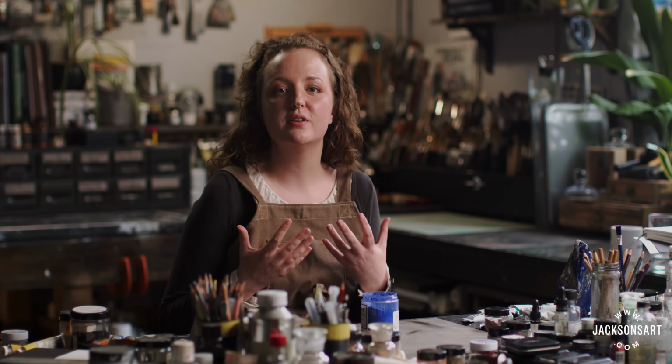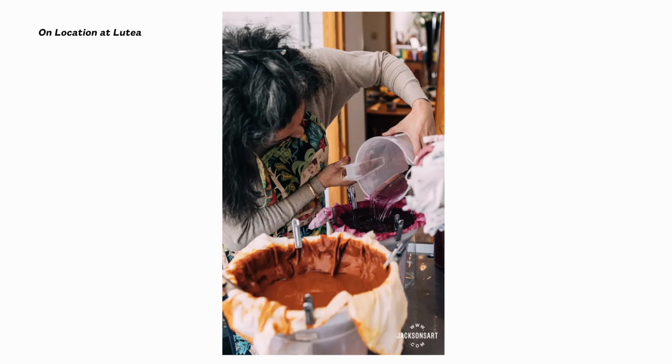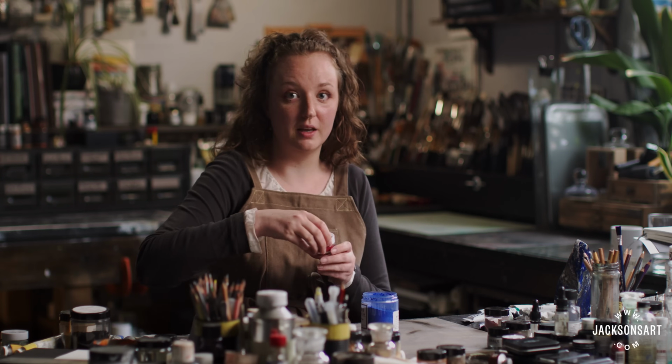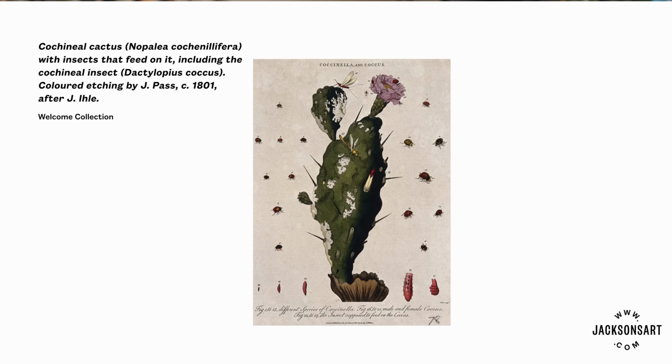You can make pigments using dyes. This is a process called laking, and it involves precipitating or fixing a soluble dye onto an insoluble substrate to make it suitable for paint making. So this is an example. This is carmine. This is a lake pigment made from a dye produced from crushed cochineal insects.